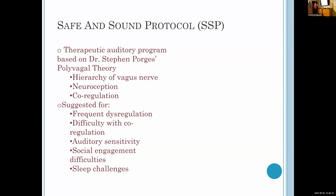So it's an auditory program that's based on that polyvagal theory, which we went over earlier, which really focuses on the hierarchy of the vagus nerve, which is the ventral vagal, sympathetic, and dorsal vagal. Neuroception, which is your sense of safety and your need for co-regulation. And it's a regulation-based program.